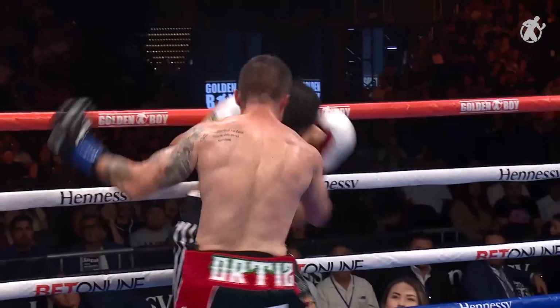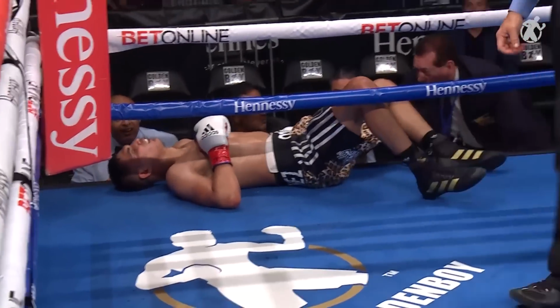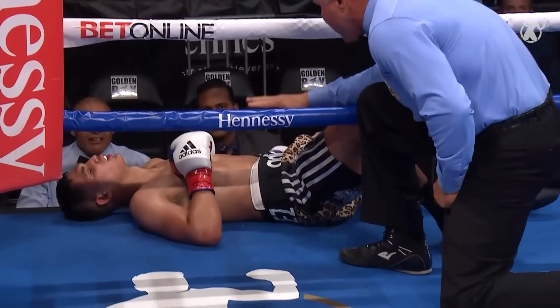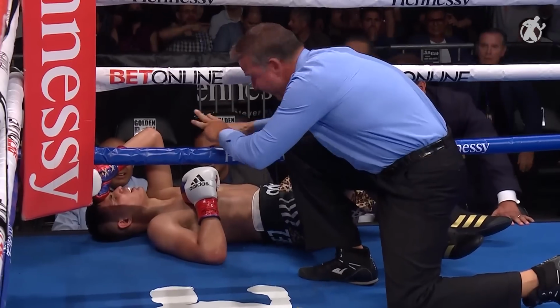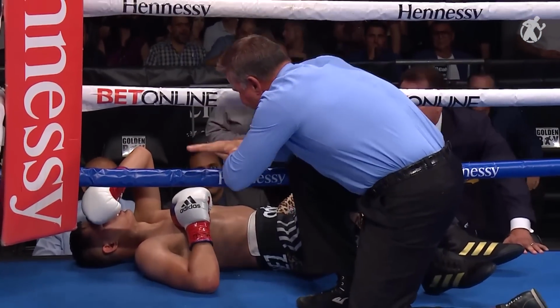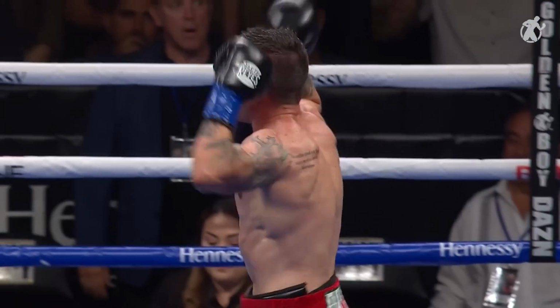Oh, big left hand and that rock Sanchez. Look at Ortiz go. The 37-year-old just knocked one of Golden Boy's biggest prospects to the canvas, and I don't know if he's going to get up. One of the upsets of the year. It's over. Carlos Ortiz, his career continues.